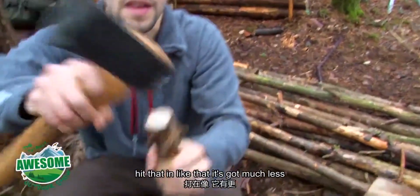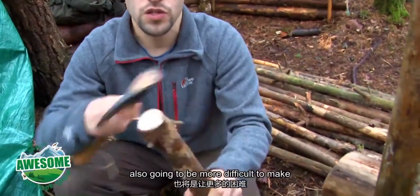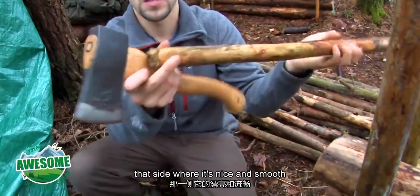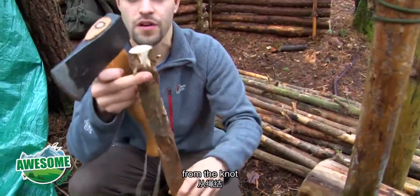That way when I hit that in like that, it's got much less chance of the actual wood splitting. It's also going to be more difficult to make a point on that side than it would on that side where it's nice and smooth. Just a little tip, if you're making stakes, try and make it on the side that's away from the knot.